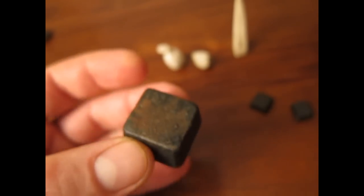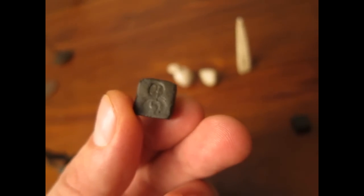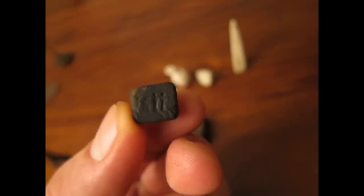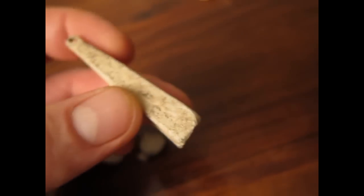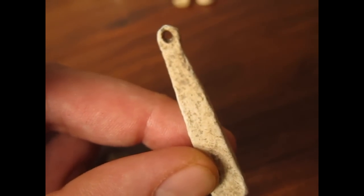And weight leads. This is 64 grams or 4 lod, which they used for trade. When they did trade, they had to know that they got what they paid for. So the kings issued these weights. This is a pharmaceutical weight used by pharmacists to make sure that the people got what they paid for. This is also a weight lead, oxidized, with a hole so you can put a thread inside. Same goes with this.